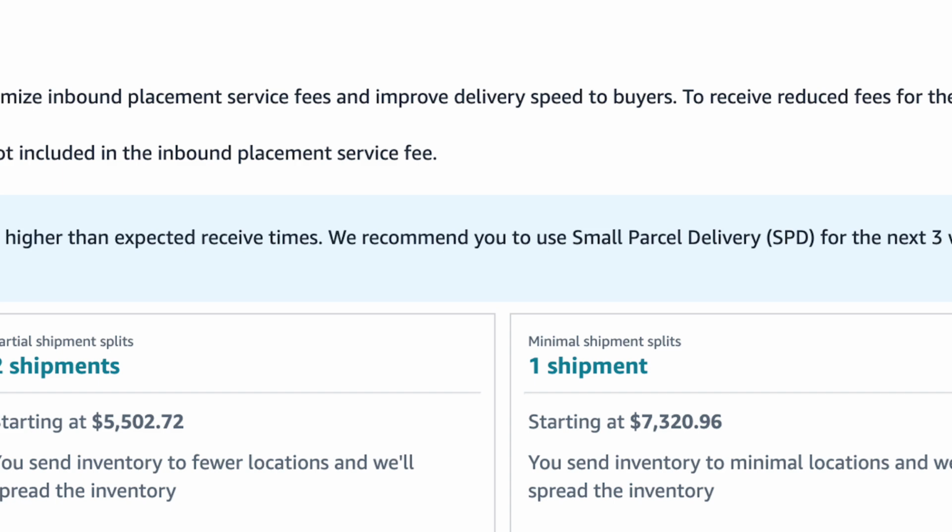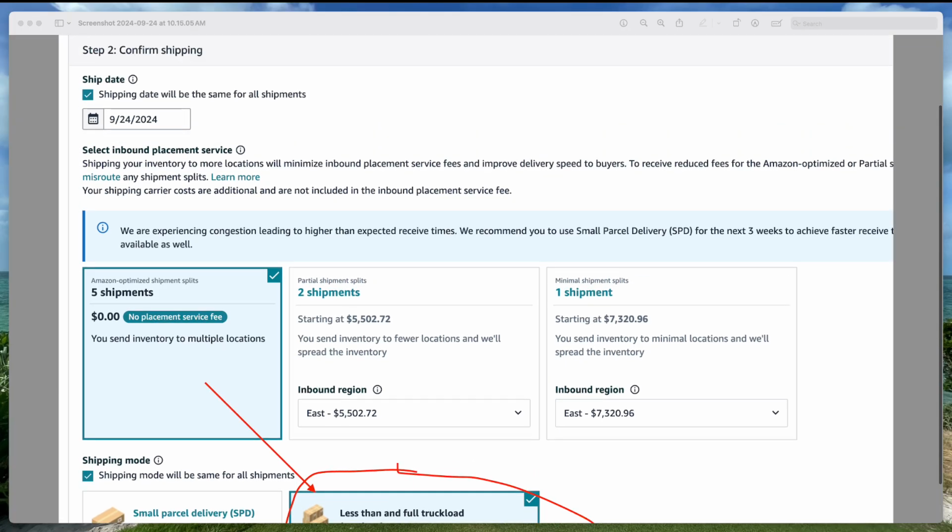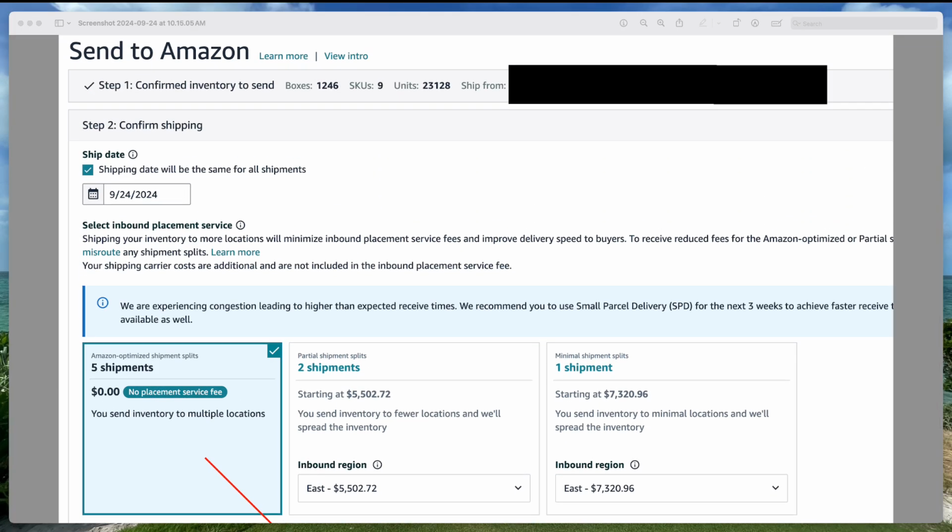But granted, come on, folks. I mean, take a look at this shipment again. I cannot send 1,246 boxes via UPS, right? That ain't gonna happen. It's got to go on freight trucks. So this type of shipment we do all the time.